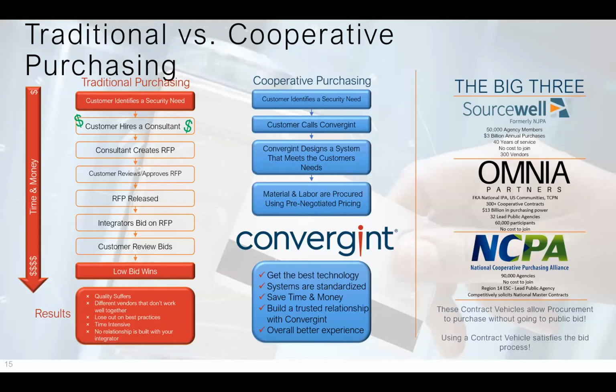If there's anyone from Canada on the call, because we had some registrations from Canada as well, Sourcewell can actually be used through Canoe up in Canada as well. So you do have that option also.